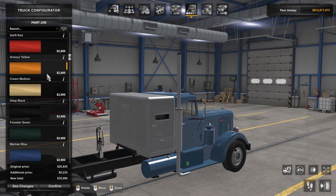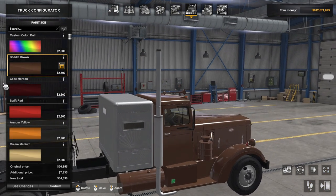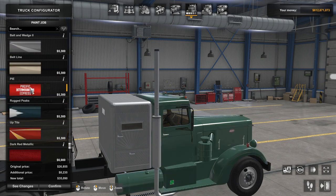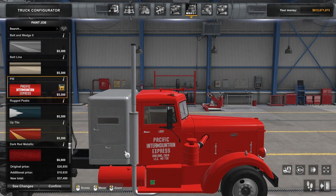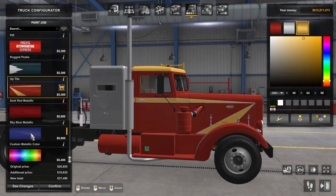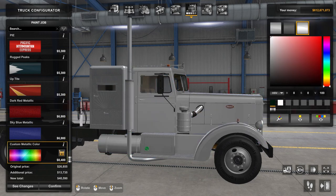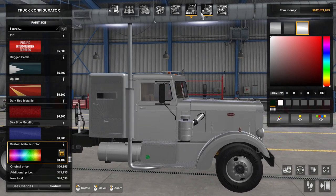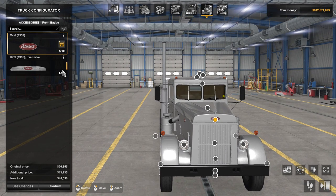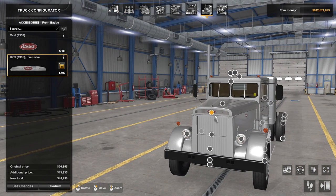Paint jobs. It does come with some custom paint jobs. You have all your normal colors. You have some custom paint jobs that come with the truck also. You have your metallics. All that works. Alright, you have two logos. You have a 1952 oval logo, which is on the truck, or you can change it to a 1952 exclusive logo, which is this one right here.